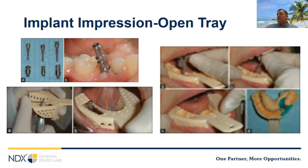Sometimes you'll have a little bit of challenge with access because the open tray impression copings are a little bit taller. You got to find a balance too. Like in this tray, this is probably a little too much cut out. You don't want to cut out more than you absolutely need.